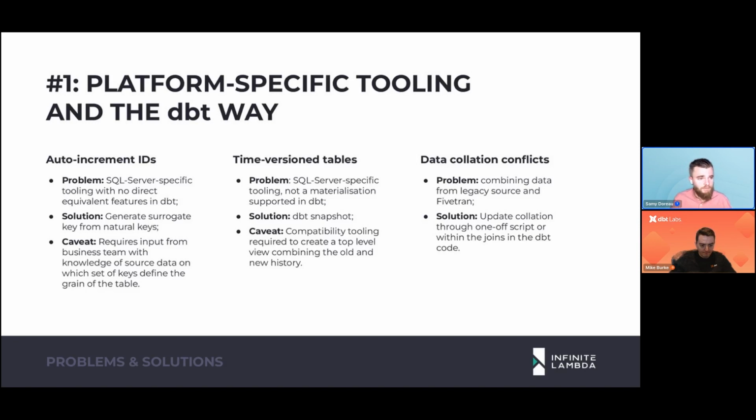So in the case of SQL Server, things that you could see are projects that rely a lot on auto increment IDs. So what is an auto increment ID? Well, it's an ID that auto increments pretty much. You insert records into a table, and then you've got an ID that goes 1, 2, 3, 4, and that gives you a unique key. Now, this is very useful in SQL Server because it's a nice feature, but in DBT, it doesn't really exist.